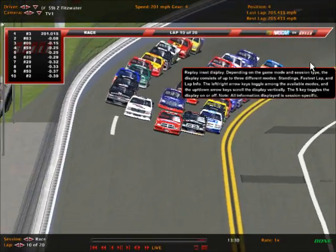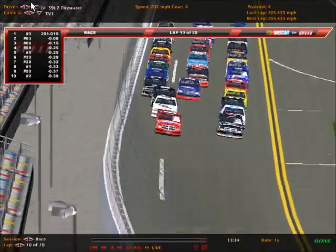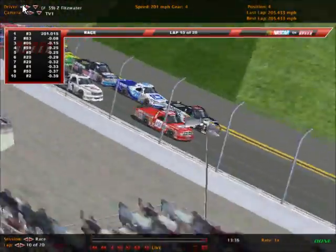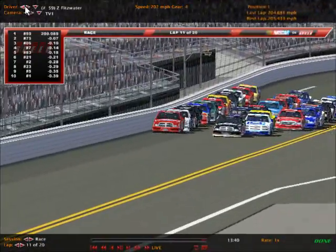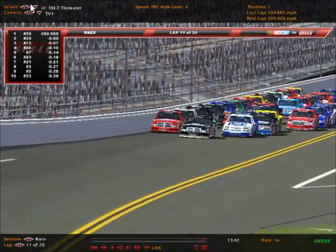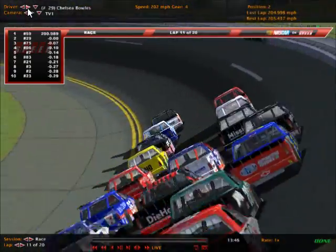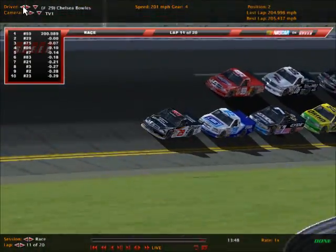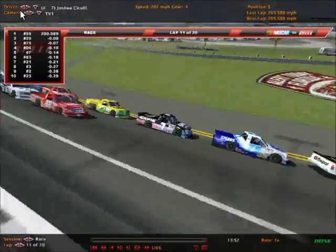But here comes 83, Zachary Fitzwater, or 59, Zachary Fitzwater with the lead. But here comes that pole sitter, 29. Oh God, who led that lap? And it's saying Fitzwater did by just only a smidgen over Chelsea Bowles, who now takes the lead with Kyle Lynch right behind, number 75. This is the series he's a rookie in as well.